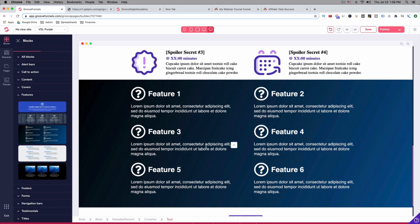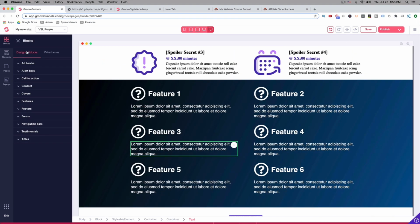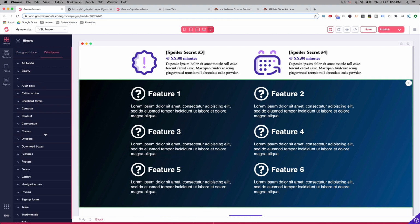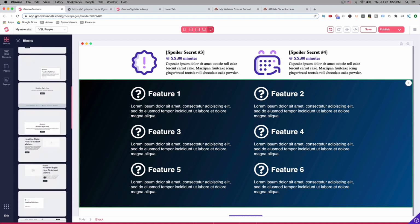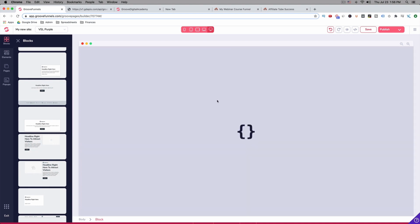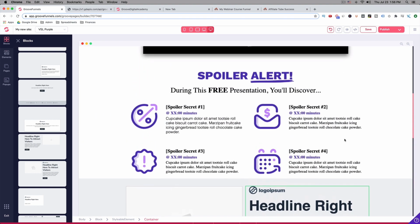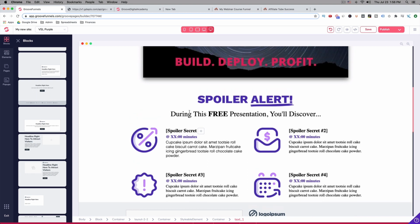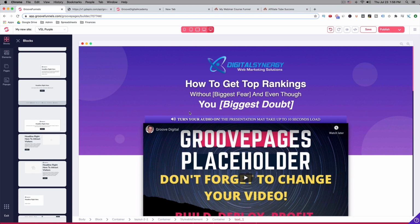Now you have features. Then again, they have two types. They have wireframes and they have designed. So this is already kind of designed. If you just wanted to start from scratch, where you don't really have design, it's just the layout, you could just come here and say, okay, let me put this in here, and then you can customize this any way that you want. So again, this is really that simple to create your landing pages or affiliate pages, as well as full branded websites. So that's how easy it is to use.